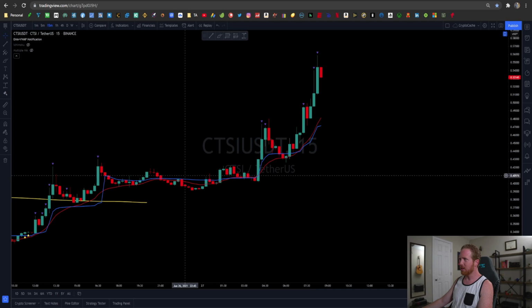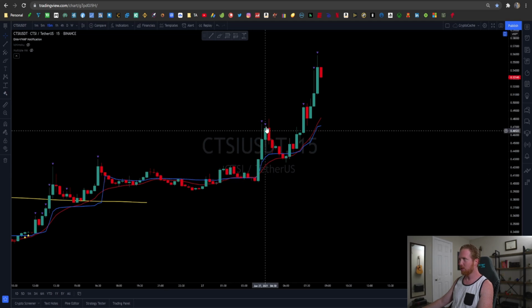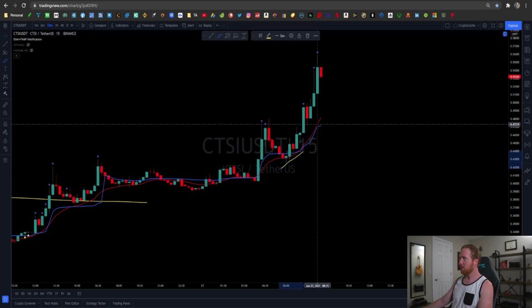You can see how it kind of wavered right here, right? This is a state of consolidation. But as soon as it jumped above, it stayed above. The EMA line here held the price action above, and they're both consistently doing that.